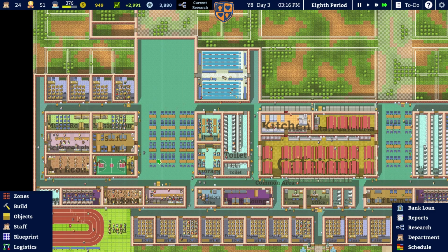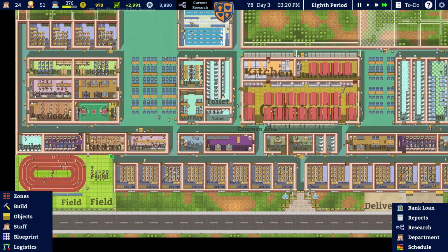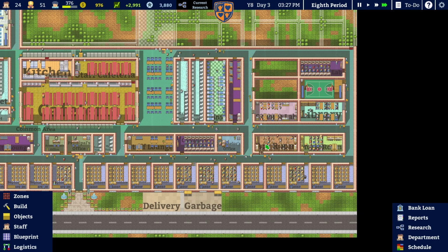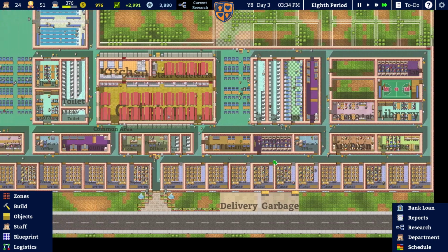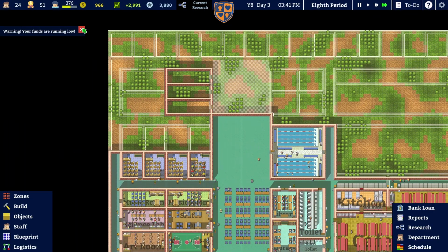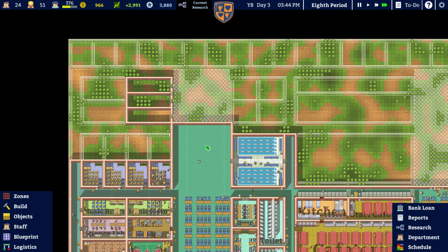Oh, repair that thing, please. Absolutely. Go and repair that, builder, folks. Oh, more stuff to repair. Is there anything else to repair while I'm looking around? Is anything else falling apart? No, everything else looks more or less intact. So yeah, our funds are running low, I know. But that just topped my money up. So that's a good thing, right?